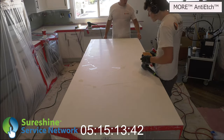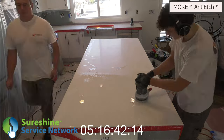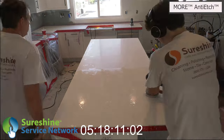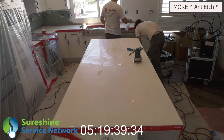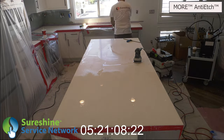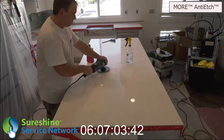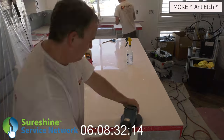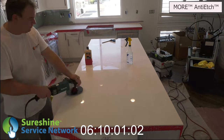Once cured, the coating is sanded to level the material out and remove any dust particles and inclusions that may have settled during the leveling time. The sanding process removes the cured textured shine and smooths the surface. After that initial sanding grit, we use successively finer grits to achieve the finish that you desire. This counter will be a high shine. Moore AntiEtch can be sanded and refinished to any level of shine, from a matte to a polish. Because it is a clear coat, Moore AntiEtch can even be a little shinier than the natural shine of the stone, if you desire.